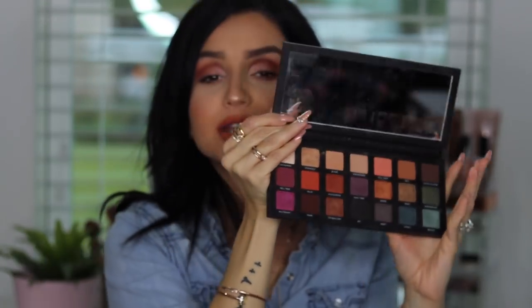Oh my god, this palette is super bomb. I highly recommend it. If you haven't gotten your hands on it, I highly recommend it. It is an amazing palette. Amazing quality. Pigmentation is beyond.